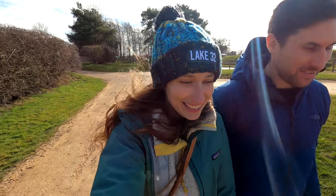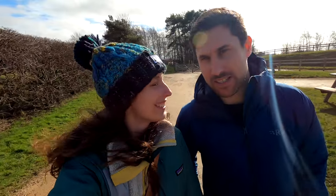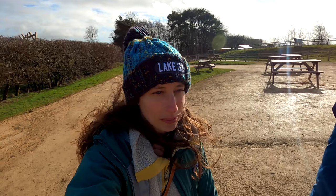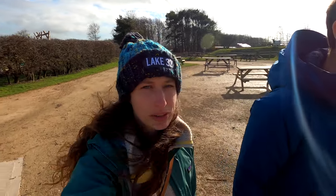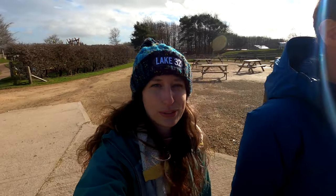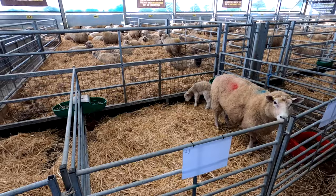Also, I don't know if Hannah's mentioned, this is Adam Henson's farm. He's a well-known farmer and TV presenter for Countryfile, and he was actually here this morning in the sheep barn, because there were some students from, I think, Harper Adams University, and he was getting involved, so we even got to see him.